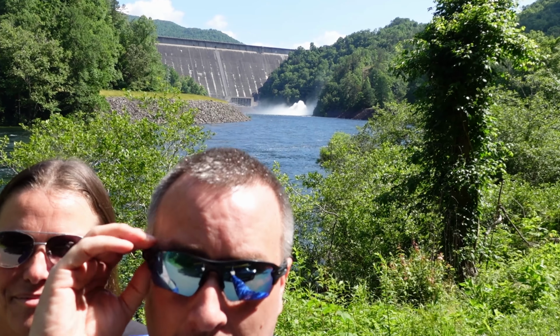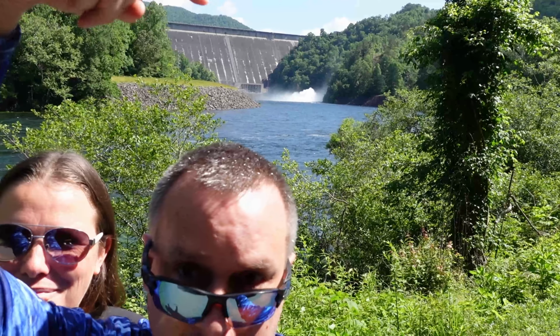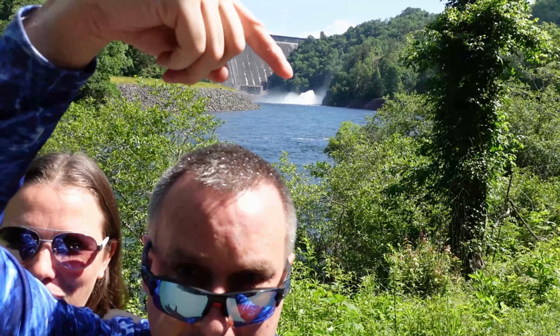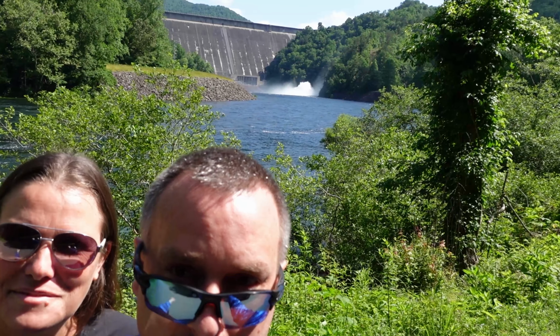Here we are at the bottom of Fontana Dam, which is right over there, as you can see. They have a lot of rain going, so this thing is like a huge geyser where they're releasing water from the upper part of the lake there, Fontana Lake. Greg's running a little late, so we'll probably have another hour and a half maybe to head around Fontana and Fontana Village to see what we have going on down here.